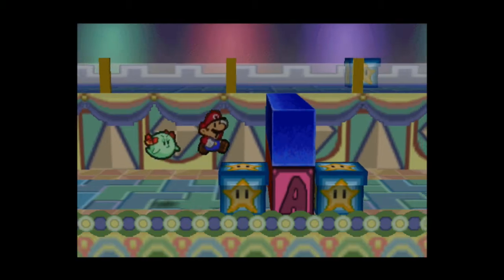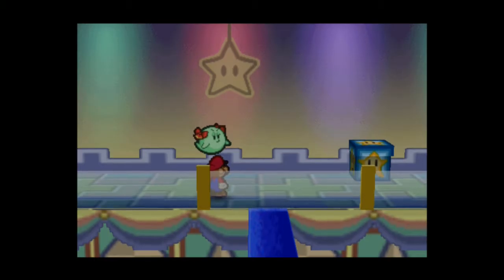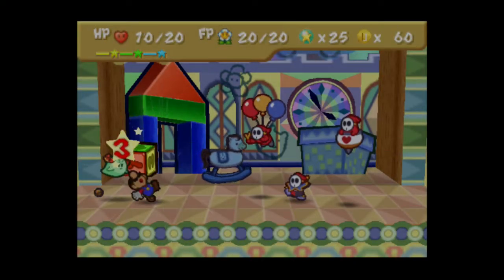Why do I do that? Anyway, check this out. We're in the background now. I'm not really in the background, but just part of it. And have that first strike.